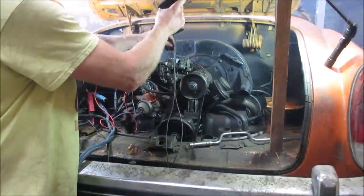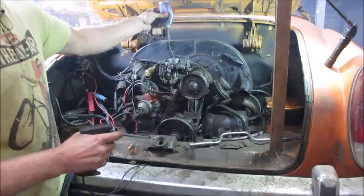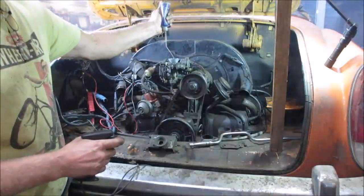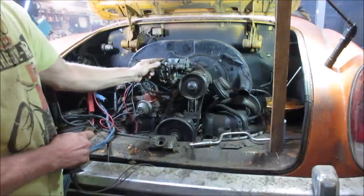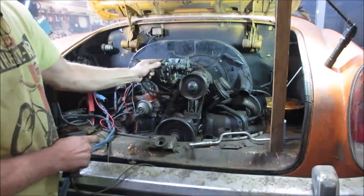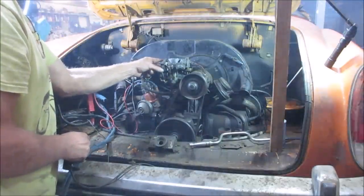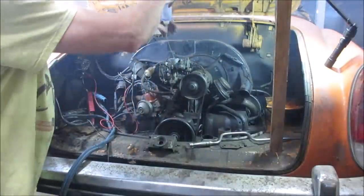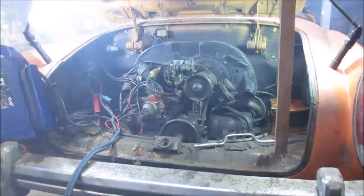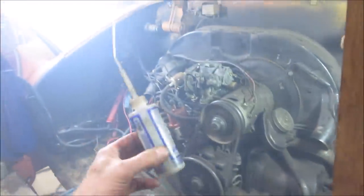Let's try filling the carb up. We'll see if it'll run on the carb. I'm sure it has no accelerator pump. That's what gives it the little squirt. But if the main jet's open, it should kind of run off of it. Feels like it's running on all four. It's gonna run out of gas in a minute.